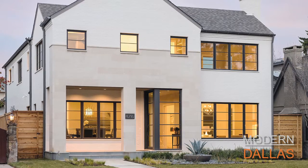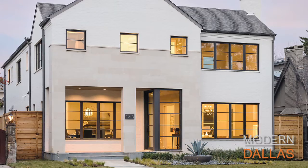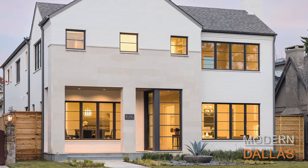Modern Dallas Real Estate this week is here in University Park at 4216 San Carlos, and I'm here with Laura Michelle and Ryan Strife of the Perry Miller Strife Group. And Ryan, I drive up to this home and it's got just great curb appeal. Tell us a little bit about this home, the architect, the developer, because it's a great story, and obviously it takes a great team to build a house like this.